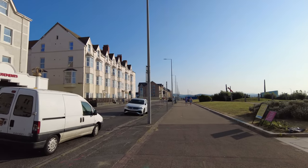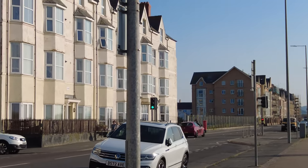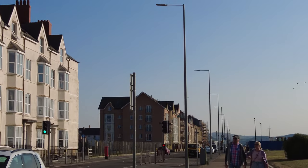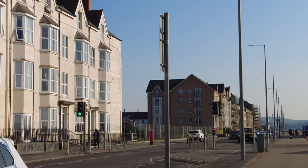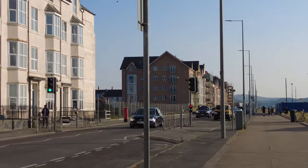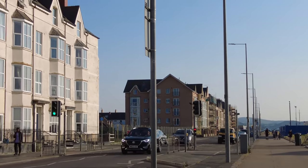You can see over there, a bit of waste ground, where one of the old buildings used to be. There used to be some good little bars along the seafront here. No longer exist. One of them, I think, was called Garfield's. Anybody remember Garfield's on the front? Can't remember what the other ones were called.